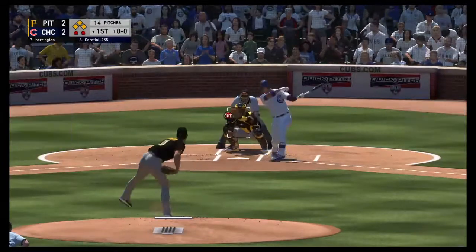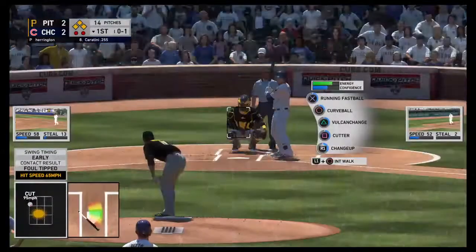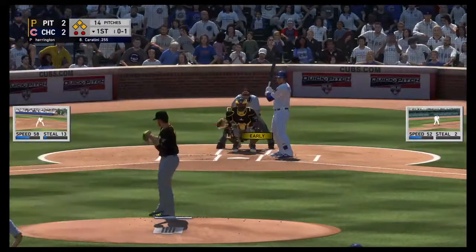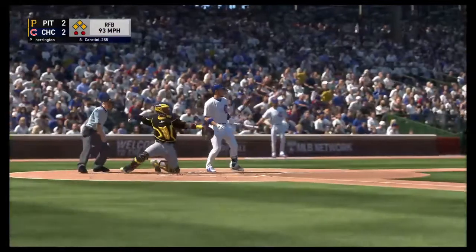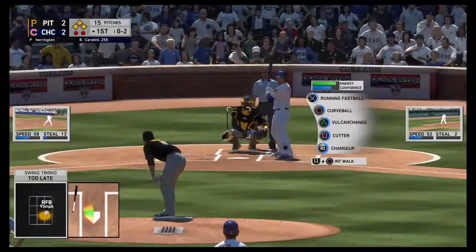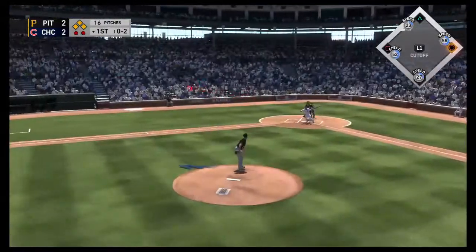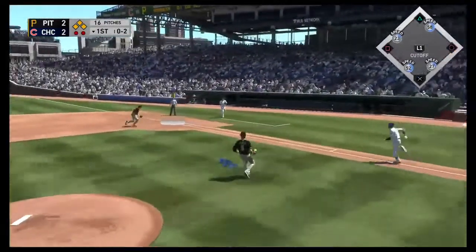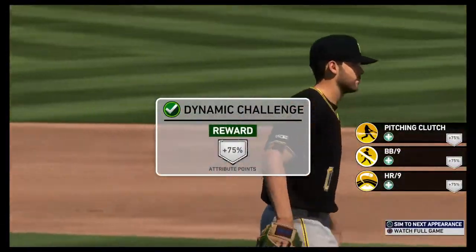Next to bat will be Victor Caratini. Fouled away. The numbers coming in, he's at .255, 3 homers, 10 RBIs. A lot of movement that time. It's 0-2. Bounce. Scooped up, and he'll step on the bag himself, and the inning is over.